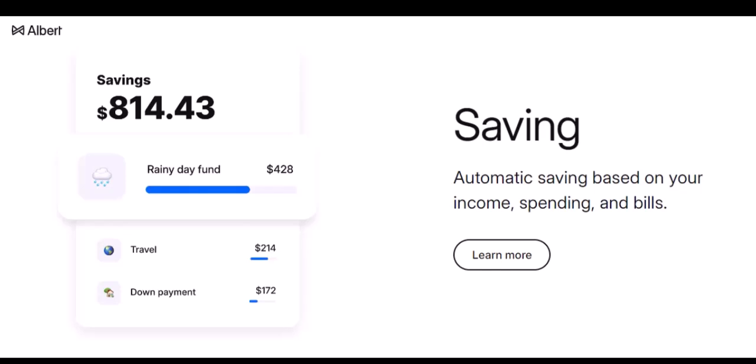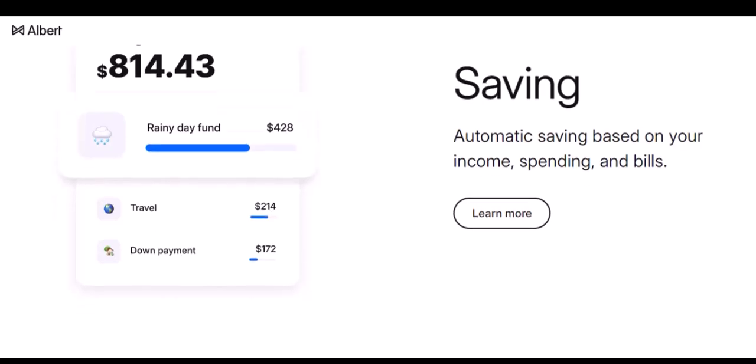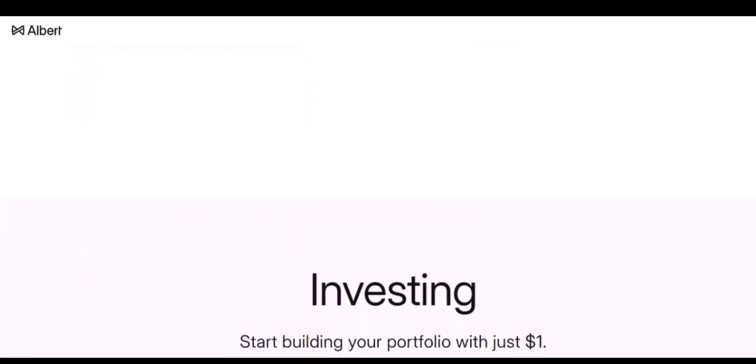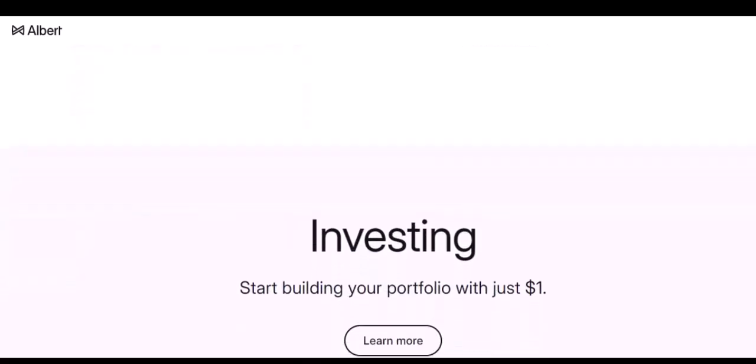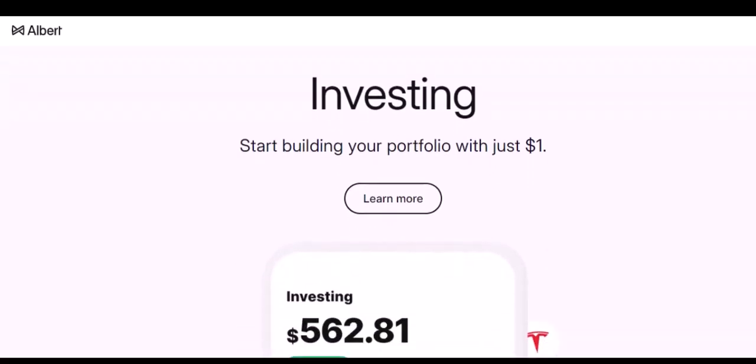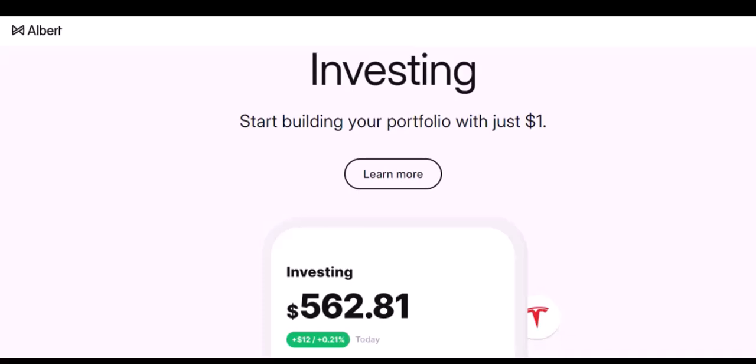Important side note: it's not all on Albert. It's important to remember that transfer times aren't solely dependent on Albert. The receiving bank also plays a role in how quickly the funds appear. Some banks might process incoming transfers faster than others. So, if you're experiencing a longer wait time than expected, it's worth checking with your receiving bank to see if they have any additional processing delays.